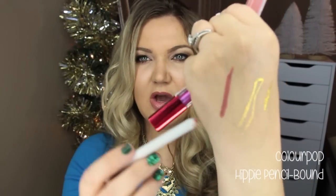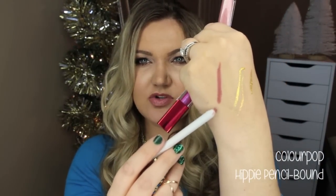Now they have coordinating Lippie sticks, which are their lipsticks with lip pencils, and most of the colors match and a lot of the colors coordinate. Like some match identically and some coordinate. I like this one because it's a little bit darker than the lipstick, and it's the perfect deeper, almost pinky mauve shade. So there is Bound right there.